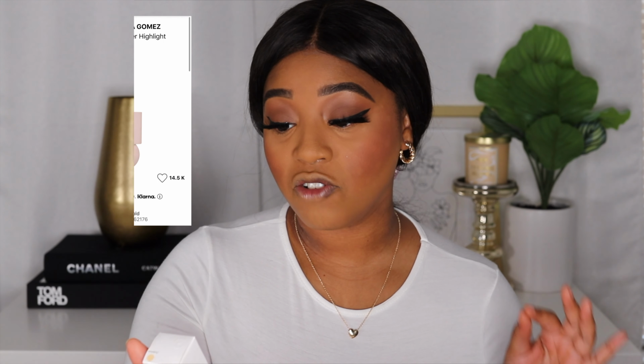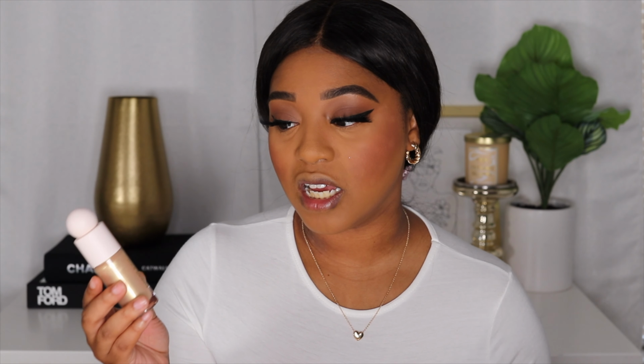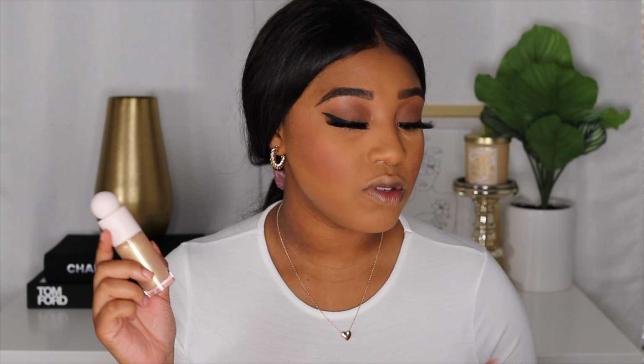We have another product that is also another liquid product. This is their Positive Light Liquid Luminizer. This is like a liquid highlighter, and I got the shade Outshine, which is more of a goldy champagne-y shade. This is a silky, second-skin liquid highlighter that creates a long-lasting lit-from-within glow. All the colors that they had in this were absolutely stunning, but this was the one that made the most sense for me. So I'm really excited to see how this is going to apply on top of that blush.